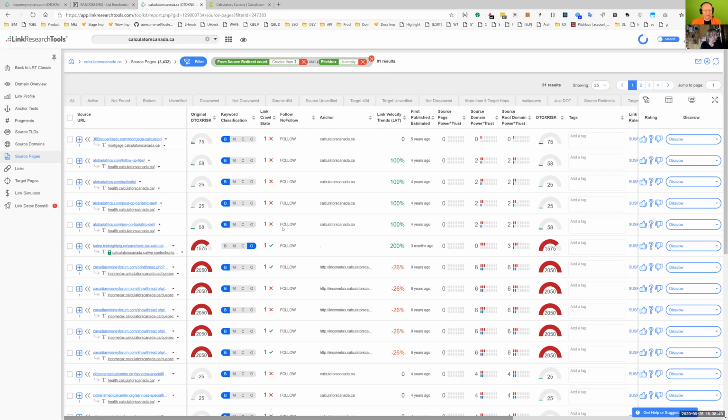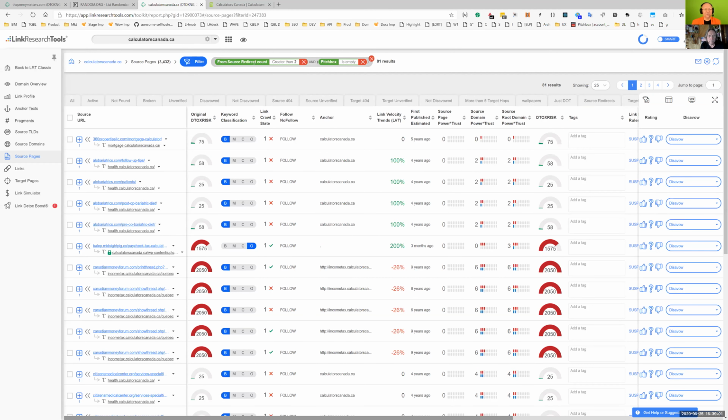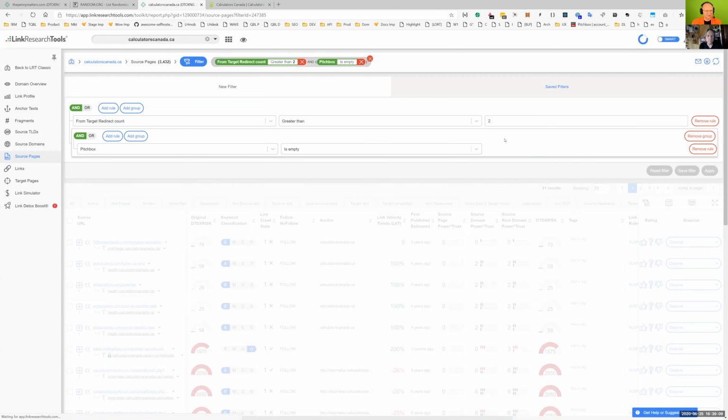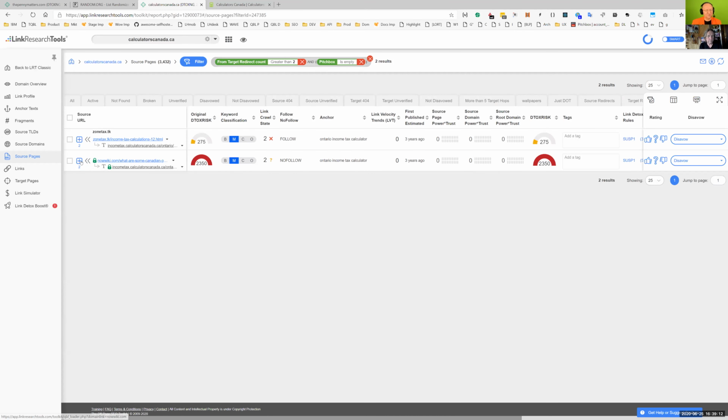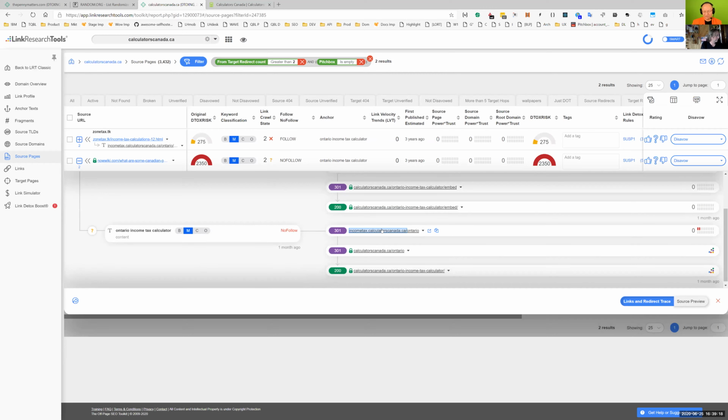So these are links going to pages on your website that are redirected more than 2. Oh my God, look at these source URLs. You see there's something weird going on. Oh, the from source redirect count. I was talking about the target redirect count. And we're actually cleaning up the redirect count fields at the moment because we have way too many of them. Yeah, you see this? 1, 2, 3, 4 hops. In theory, you could reduce this to 1 redirect. So you have 2 hops. So let's look further.